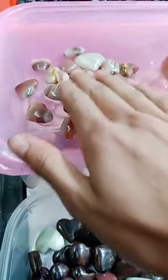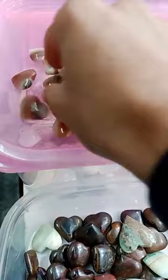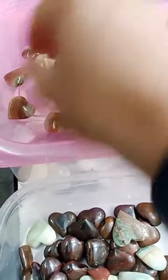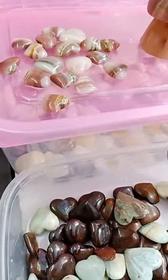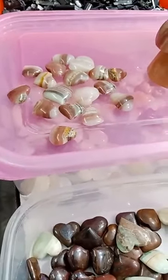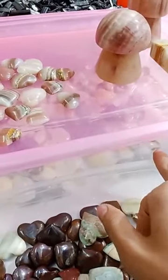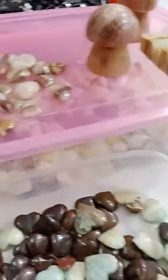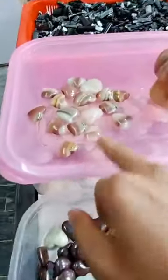We do not sell them by cages. These are the mini ones, my friend. These are not the medium size. As we have more, you can see in this basket, let me show you the mini hearts we have in this basket. So these are the mini hearts, and these are the medium size hearts. We sell all these medium-sized hearts by cages, and these are by pieces.